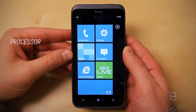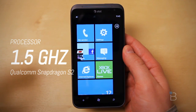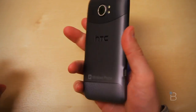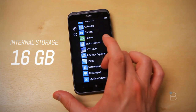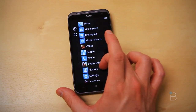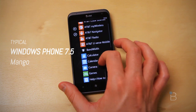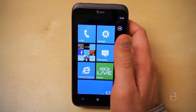Chipset, not much has changed. A Qualcomm 1.5 gigahertz Snapdragon S2 single core. Windows Phone currently doesn't support dual core, but we do have a 1.5 gigahertz clock speed. We've got now a pretty standard 512 megs of RAM. Internal storage is a non-expandable 16 gigs. We're not gonna talk that much about Windows Phone 7.5 Mango. We talked about it quite a bit, but you do get a typical Windows Phone experience here. Nice part about the Titan II, you're getting a big Windows Phone experience.